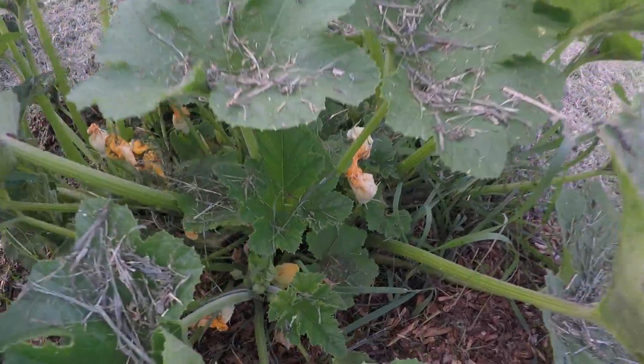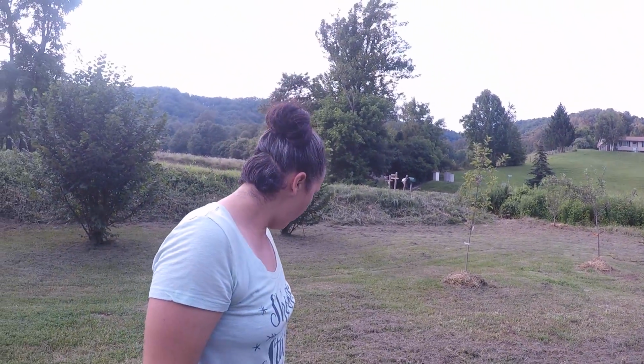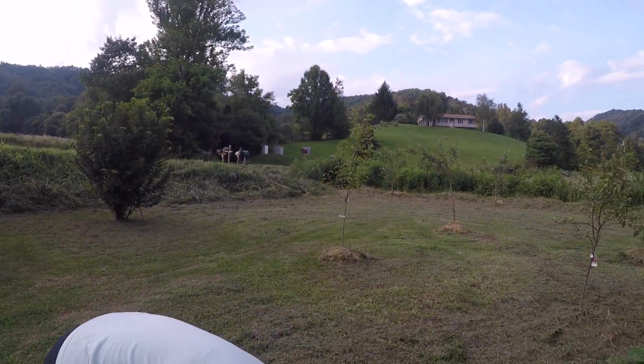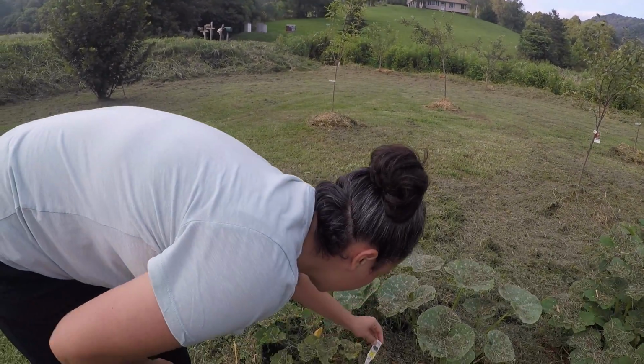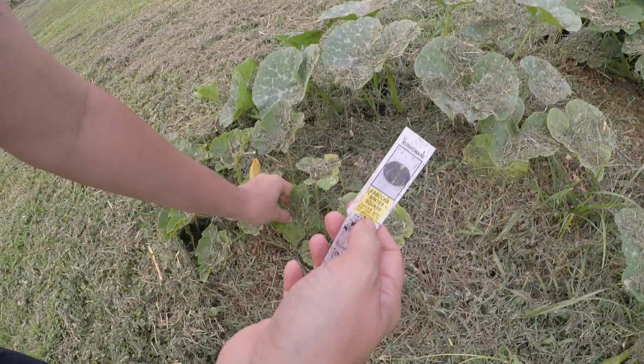This is a patty pan. Patty pans are so good. It makes a phenomenal paleo alternative to a hamburger bun, right? Yep. It really does.